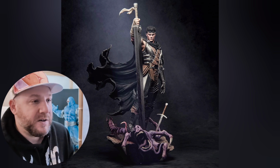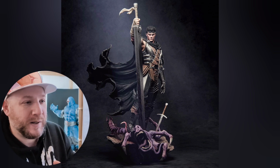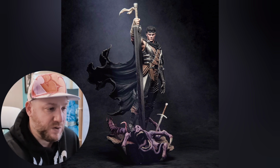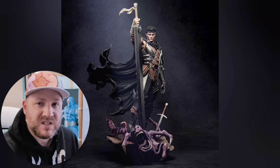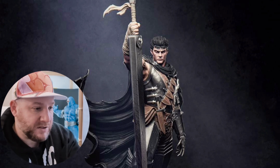So the next character is also by CA3D or CAD Studios. We're going back and forth here a little bit between the studios to mix it up. But yeah, this is Guts. Looks really cool. I only have a few photos of this, but I absolutely love the sculpt of this. I believe this is still a work in progress, so it's not even fully done yet.